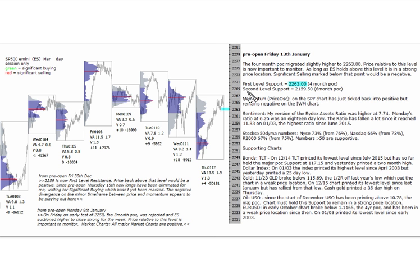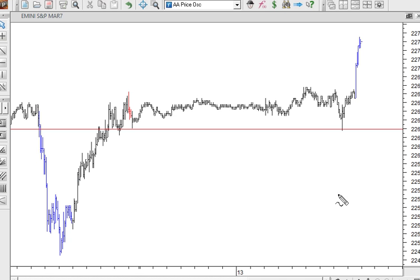Mention first of all that the first level support, the 4-month point of control, had migrated slightly higher to 2263, which is this level here, and I've said that price relative to this level is now important to monitor, so I've marked that on the charts. So this is a live 5-minute chart of the E-mini.